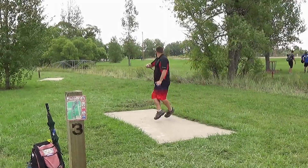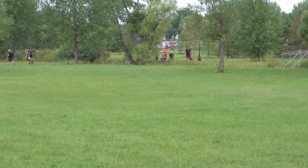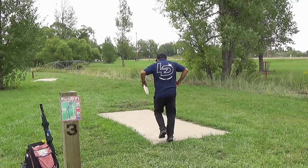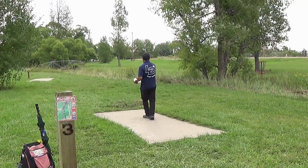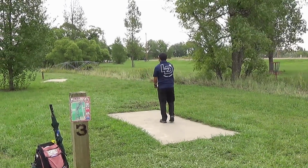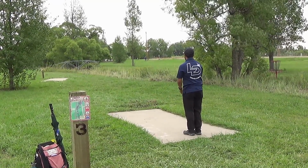Here's Mitch. I'm not sure what that black disc is, but he threw it a ton. And he's kind of got a little bit more of that old school form. You can see that little bit of an air bounce shot, but he pulls it off great. He's a super smooth player. He's a great guy to play with. Almost no effort at all. Can always learn something from those guys.